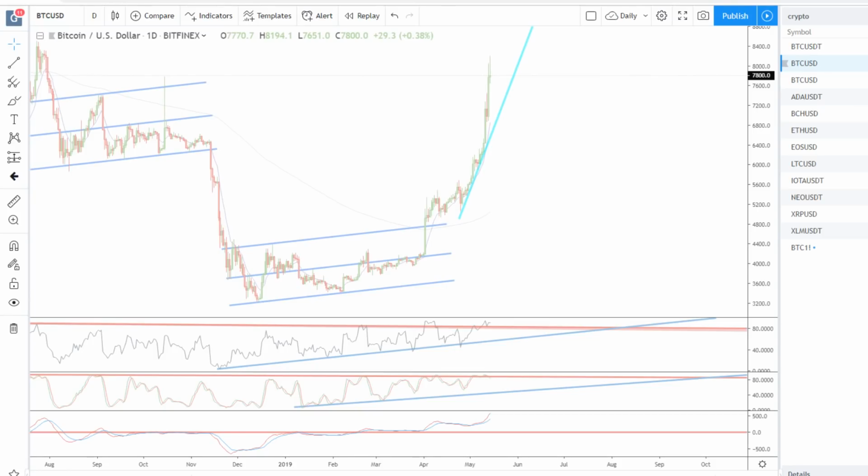May 14th, about 5:45 p.m. Eastern Standard Time. We've got the daily chart of Bitcoin on the Bitfinex exchange. We have had one heck of a run, much further than I anticipated. I'm sure a lot of people anticipated getting crazy vertical here in price.